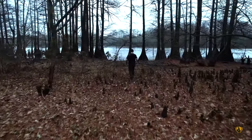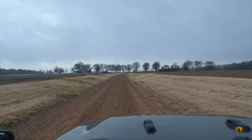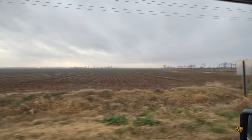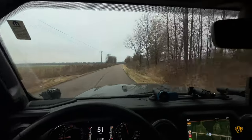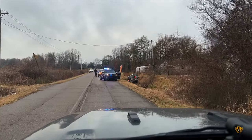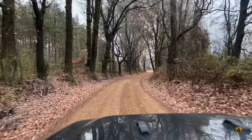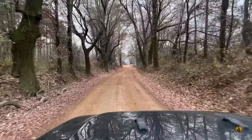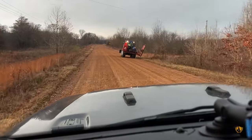With our gullets full of coffee, we skipped breakfast and got right to the trail west of Helena, and it turns flat almost immediately. I was pleasantly surprised that the roads were so well maintained. Even though most of them were gravel or hard pack, we were able to maintain around 45 miles per hour.